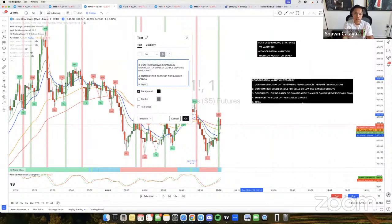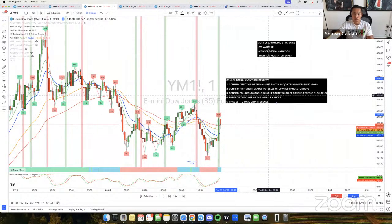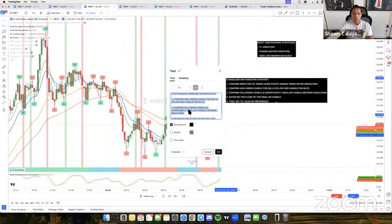Again, TP stop loss set to 10/30 or preference. So again, it's super simple. It's very similar to the V1 variation, except this is more of a, you're looking for a reverse engulfing pattern. So looking at this here, and sorry, let me add this again right here.